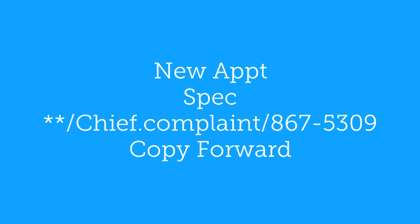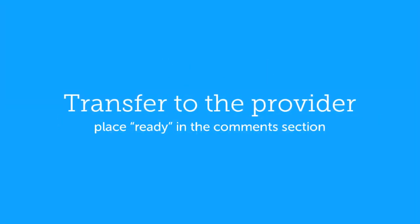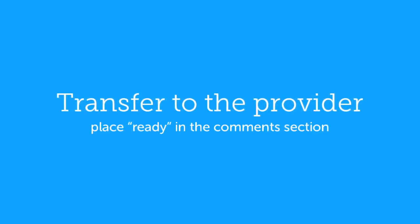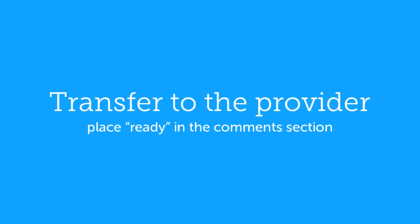The technician, or whoever generated the visit, would now talk to the patient and complete the encounter just as any other, with the exception of vital signs. At this point, if the provider is in the room and ready to take over, the call can be transferred. If they aren't immediately available, the tech will let the patient know that the provider will call them as soon as they get to a free spot in their schedule. The tech or nurse will then place ready and can add a good contact number or time frame to call if appropriate in the comments section of Alta.